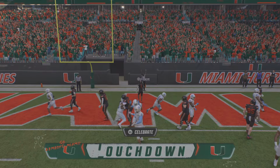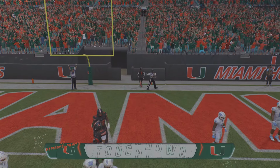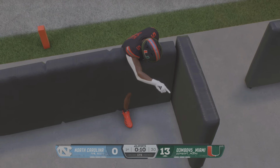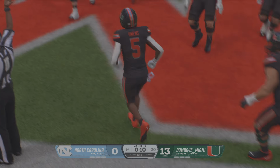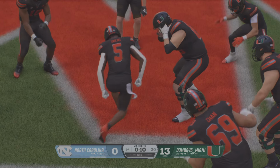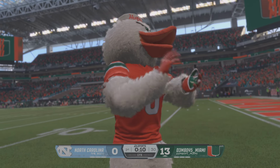Into the end zone he goes. Touchdown, Miami! The offense did exactly what it's supposed to do with a start like that. When you're set up with that field position, you're thinking touchdowns. You're not thinking field goals. It's exactly what the offense does. It takes advantage of great field position.